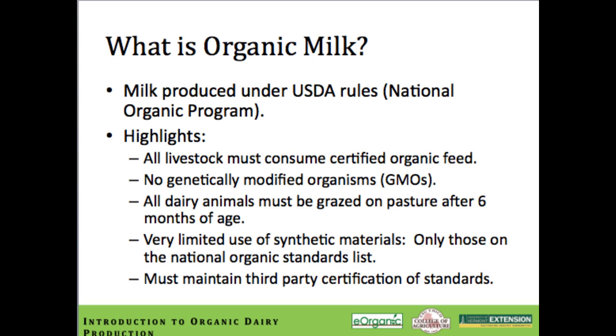There are a few that are allowed. You'll find those on the National Organic Standards list. Most of that kind of thing will be covered in module number 10. And finally, all of the production practices that were used in the process of making that organic milk have to be certified and maintained by a third-party certification association. They're the individuals that are responsible for verifying that the production practices do in fact meet the National Organic Program standard.